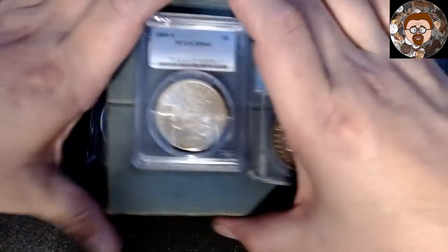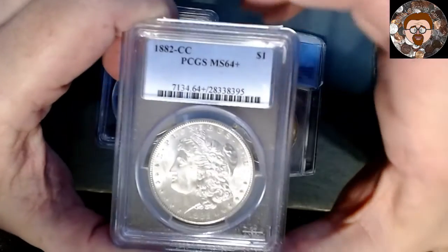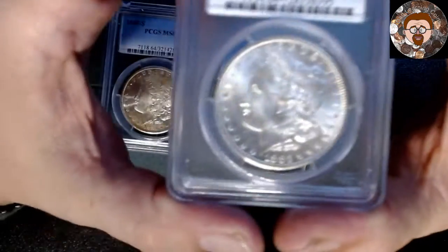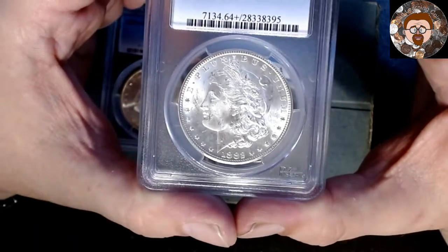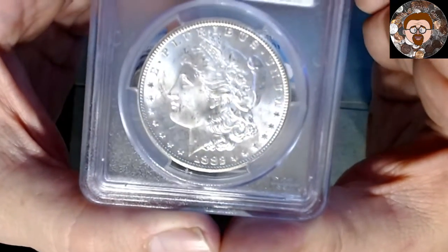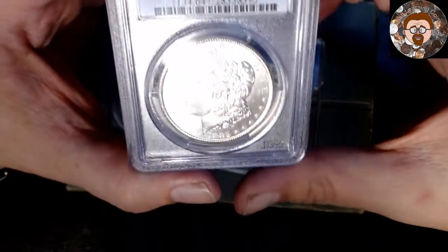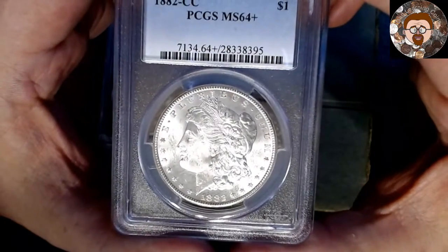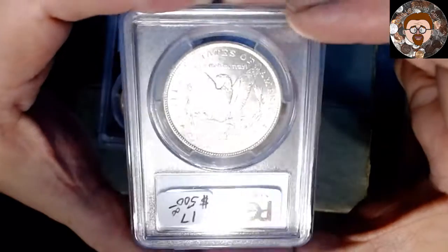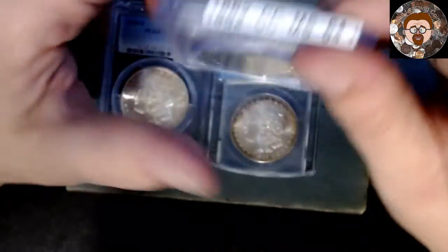So, there's that. And then one I hid, I got an 1882 Carson City, PCGS MS64+. This is the first Carson City I've gotten since I traded off the 2021s to get an actual one. To me, this is a gorgeous looking coin. And I know I've said in other videos I'm not so much into the ones that have no circulation because there's really not a whole lot of history. But I'm starting to change my mind a little bit because these are just gorgeous. And the reverse. I don't see a problem in trading at all for these.